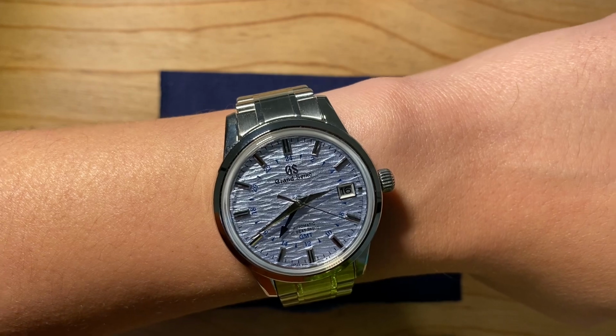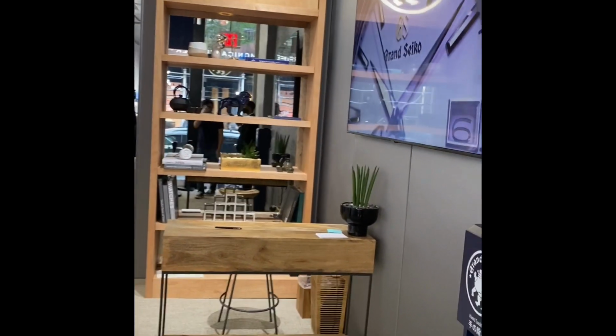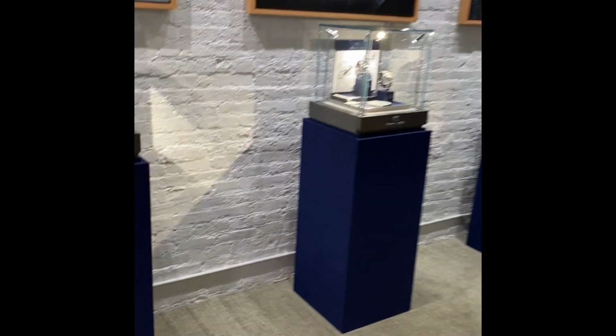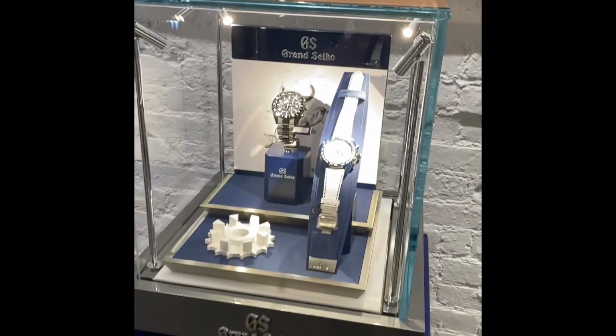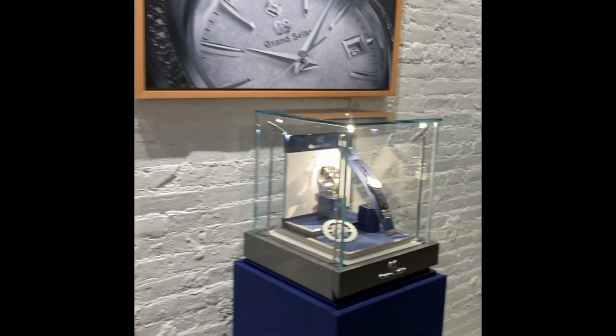And I bought this watch, my second Grand Seiko, from the Grand Seiko boutique in New York, at Watches of Switzerland. An absolute chill place to buy a watch, no pressure, really good people there, beautiful display cases.